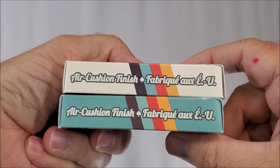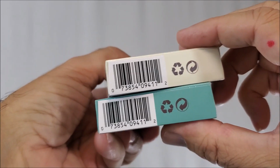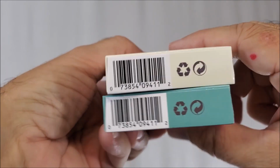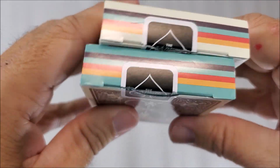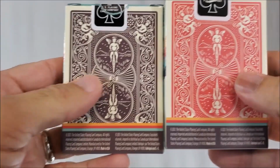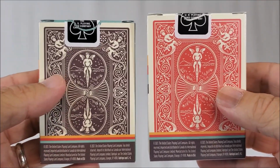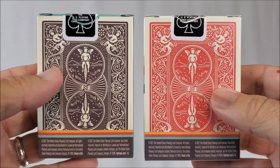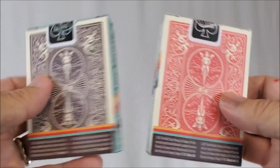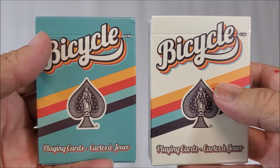One side says air cushion finish. The other side says air cushion finish made in the USA, and the bottom has the recycle symbol. The top is just the stripes with the standard bicycle tuck seal, and the back shows that this is a standard 808 rider back, and then typically the ad copy we might see on the bottom is there at the bottom of the tuck case. That's pretty much everything I can say about this tuck case. Let's bust it open and look inside.